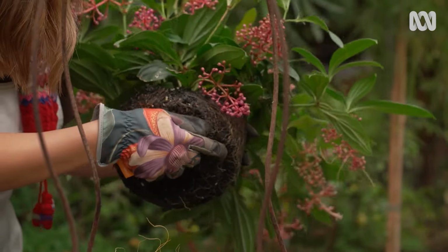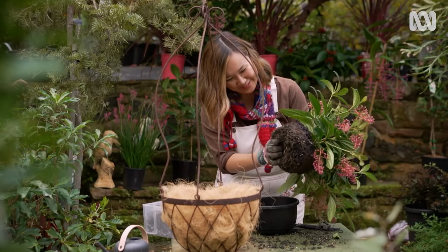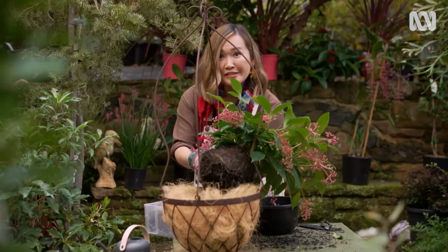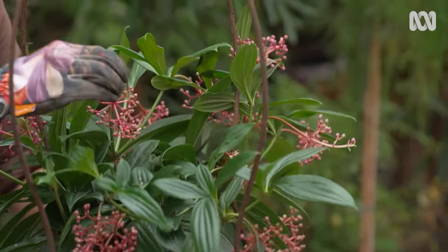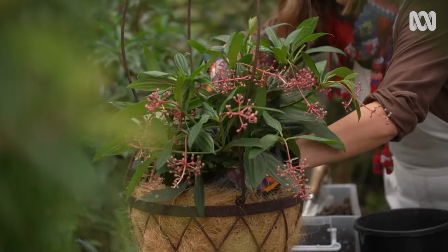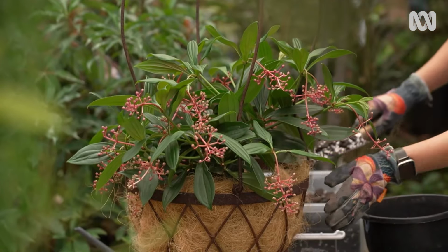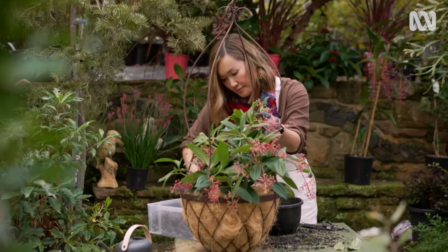Just loosening some of the roots here so they'll grow well in their new home. Now it's a bit of a tight squeeze, but if I do it carefully enough, it won't damage any of the berries or the flowers. Success! I'm backfilling around the plant.